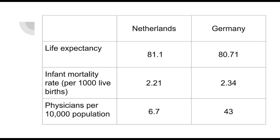When we compare the Netherlands and Germany, it's clear that the statistics of physicians are vastly different. The Netherlands does seem to be a bit better than Germany. It has a higher life expectancy and a lower infant mortality rate, although Germany is better in the physician category. From this information, we can see that the two countries' life expectancies and infant mortality rates are very similar, but the number of physicians aren't. This could show that number of physicians may not be as big of a factor in deciding how successful a healthcare system is.